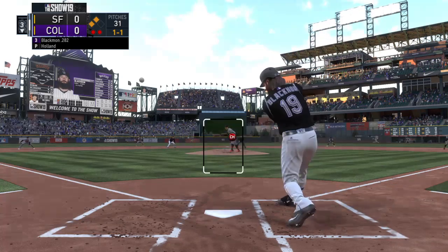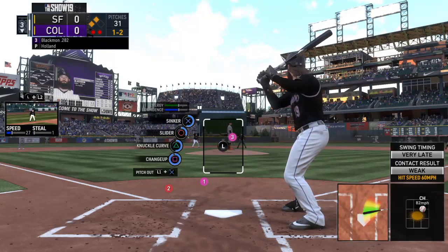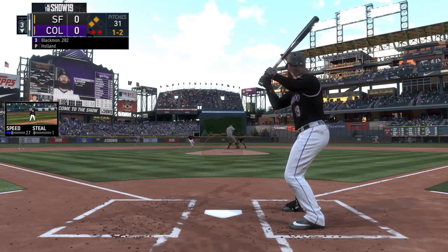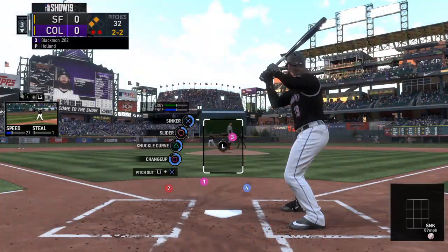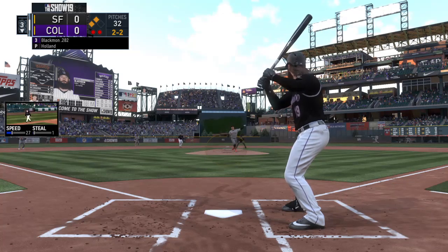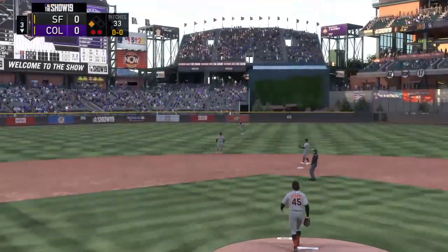Here's the 1-1. 1-2 now. To 2 balls and 2 strikes now. Number 3 hole hitter up right now. Cleanup guy on deck. 2 ball, 2 strike count. I think the pitcher wants to make something happen right here. Here's the 2-2. And he popped him up. Crawford over to his left. He's got it, and that'll get him out of the jam.